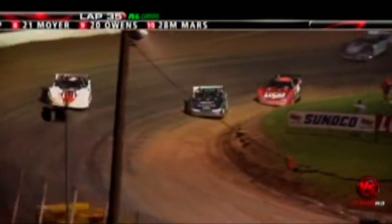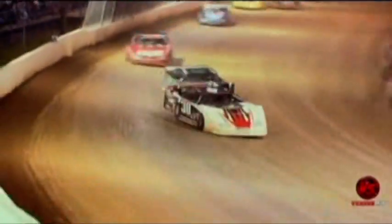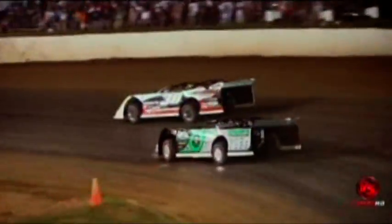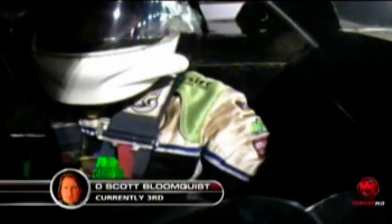That is Steve Shaver, and of course the 0 of Scott Bloomquist. We talked about it before, Steve has won this event a couple of times. He knows how to get it done. And you talk about him falling back. You know, he was out front. Maybe he got a little heat in those tires, maybe sealed over the tires. When these caution flags come out, his tires do some weird stuff.